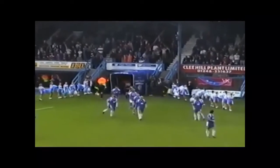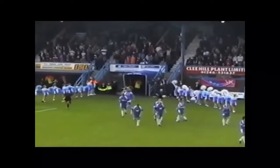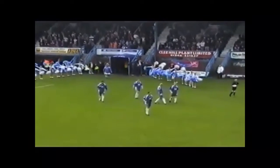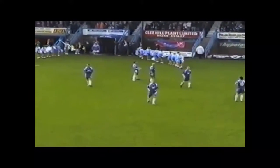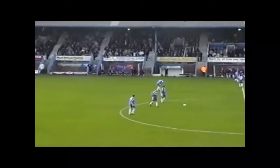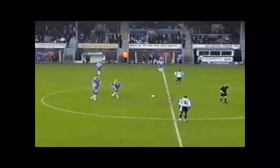Welcome back to Saltergate, everybody, for the second half of this Nationwide League Division 2 game between Chesterfield and Luton Town. No goals at half-time, Chesterfield 0, Luton Town 0, but a must-win game for Chesterfield. They have to win it to have any chance at all of staying in Division 2 this season in its final league game of the season.